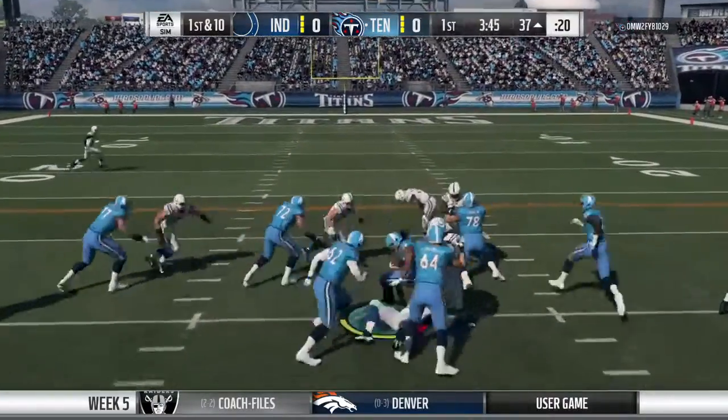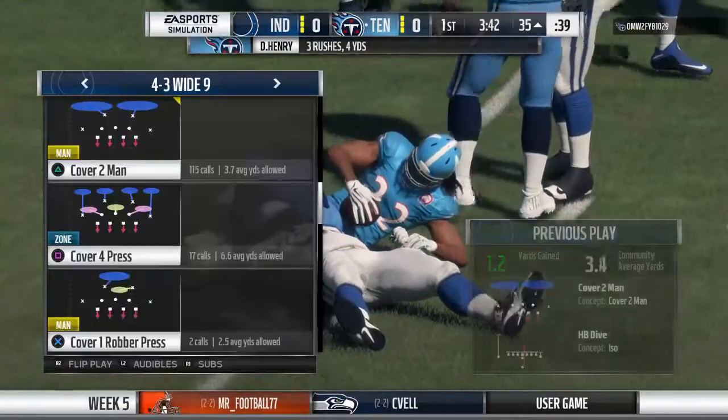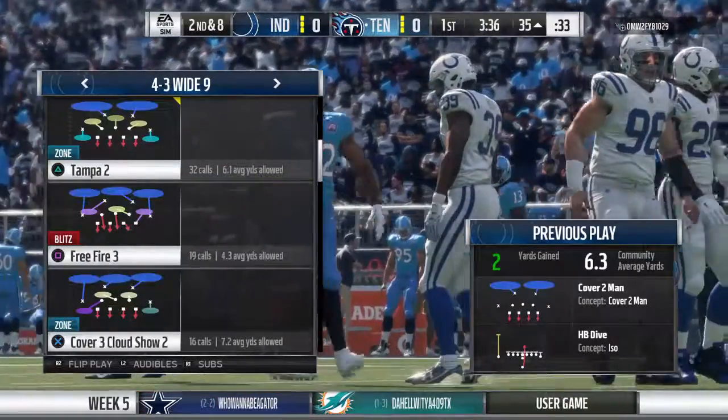A 1st down carry for Henry. Fighting his way down to about the 35-yard line. Give him a couple on the carry there. 2nd and 8. We haven't seen much from him running the football here in this first quarter.